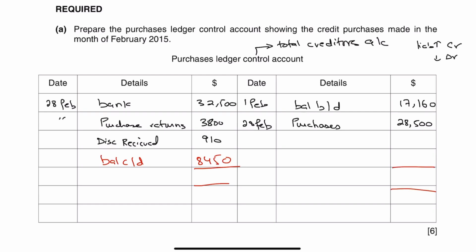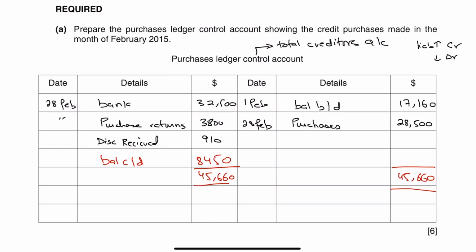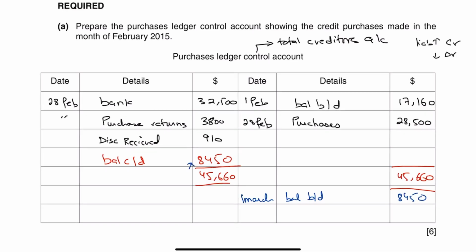You total both sides and then you write the total, that is 45,660, on both the sides. The next step is to bring down the balance. Make sure you bring it down, because it always has 1 mark in your CAIE exams. On 1st March, balance brought down is 8450. So this balance of 8450 represents the closing balance on the creditors account on 28th February.